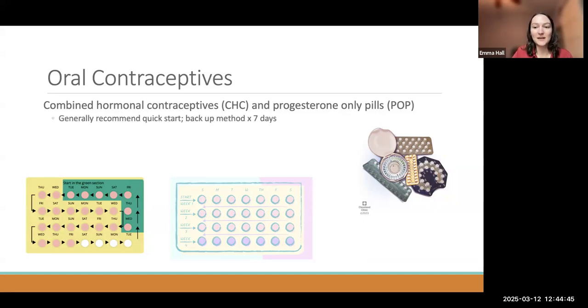Generally, it is also recommended that we do quick start, and that when patients come in, we tell them they can start right away. If people would prefer to start on Sunday or at a different time, they can. I just think our recommendation should be that there's no barrier and they can start as soon as that day, and then use a backup method for the first 7 days. We should also be providing a year of prescription. That can be monthly with 11 refills, or 3 months or 6 months at a time. Sometimes that can be state or insurance dependent, whether they cover 6 months at a time, but we should encourage that for our patients so that there are decreased barriers.